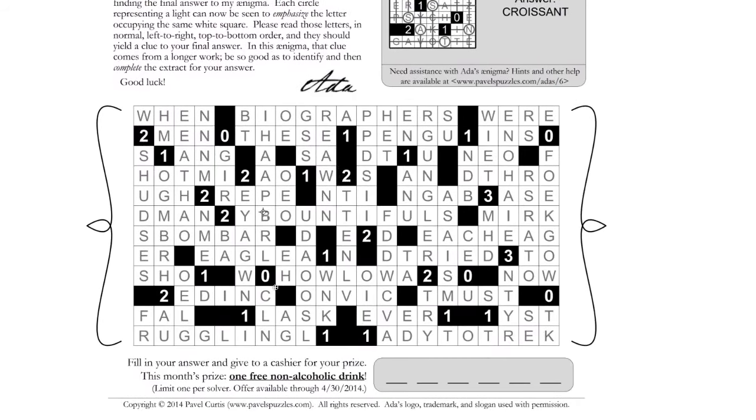Yeah, weird that it's symmetrical. Interesting. And has an actual sentence in it.